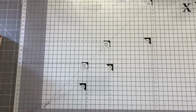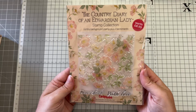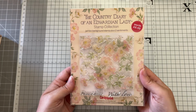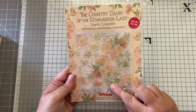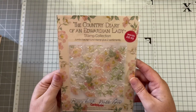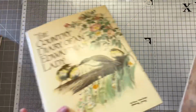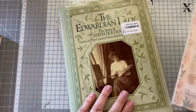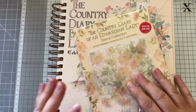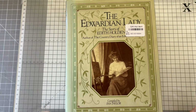And then a couple of weeks ago, I found some stamps in a charity shop for £1. And it's an Edwardian Lady stamp collection. I've got a feeling it's Card Making and Papercraft magazine. I've got a feeling it came out quite recently in a magazine. I found it in a little basket in the charity shop. So all in all, I've not done too bad for Edith Holden, have I? So I've got a lovely collection there. Obviously, I'm going to be using the stamps. I'm likely to use some cards. These two I might just keep because I like them.